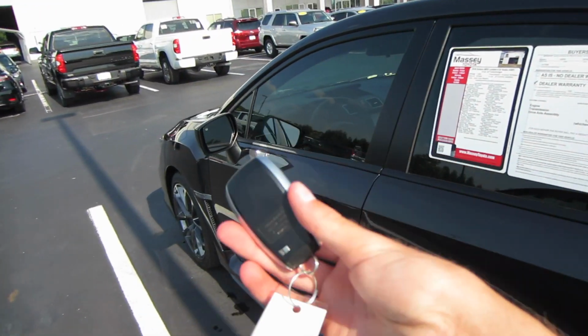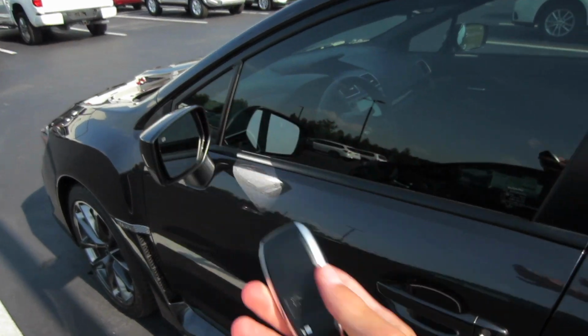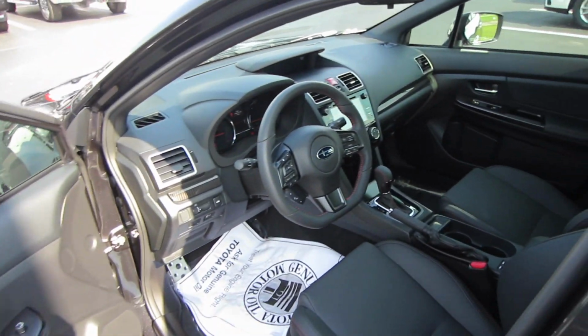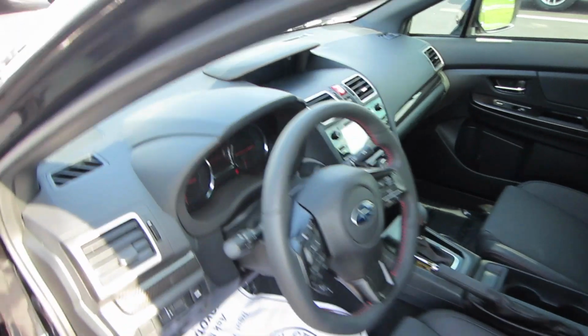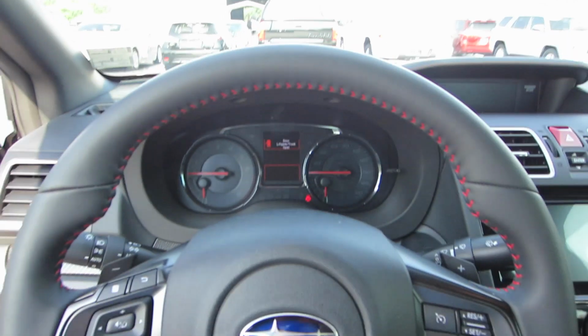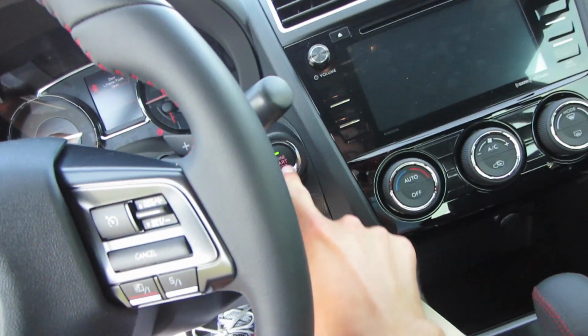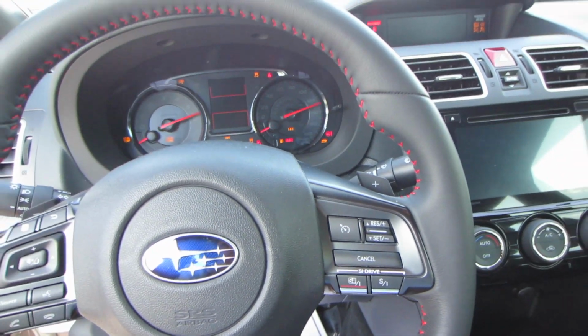You also do have smart key access on your Limited model, so just go ahead and keep the key fob on you. Hand behind the door handle to unlock. And then stepping in, this one has just under 2,000 miles on it, around 1,900. So just go ahead and put your foot on the brake. Press your button to start.